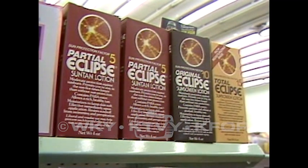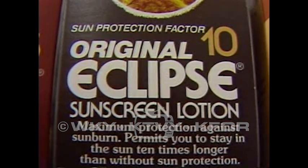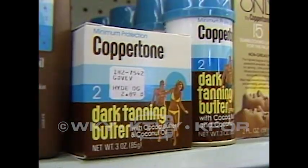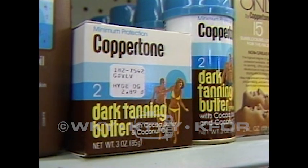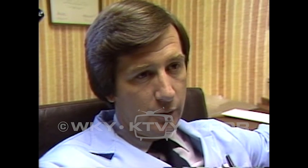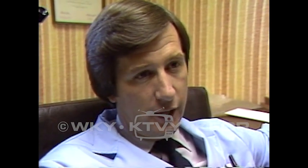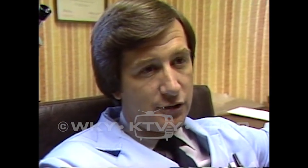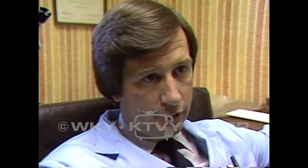There are a lot of sunscreen products on the market, and it's hard to choose which one is right for your skin type. The higher number offers a better sunscreen protection, but there are a few other things to look for. And probably the most effective is a chemical known as para-amino-benzoic acid, or for short, PABA, P-A-B-A. That is probably the single most important ingredient in a sunscreen.